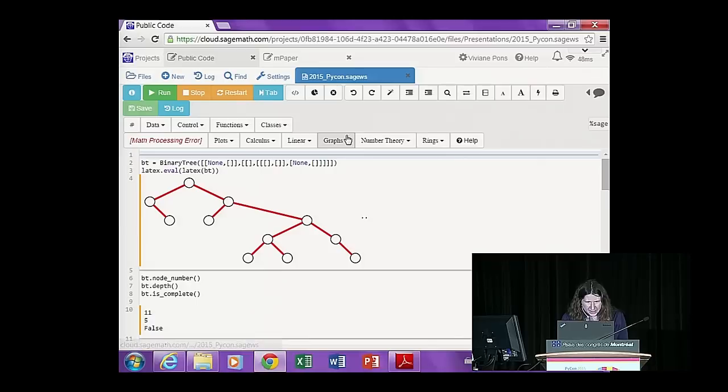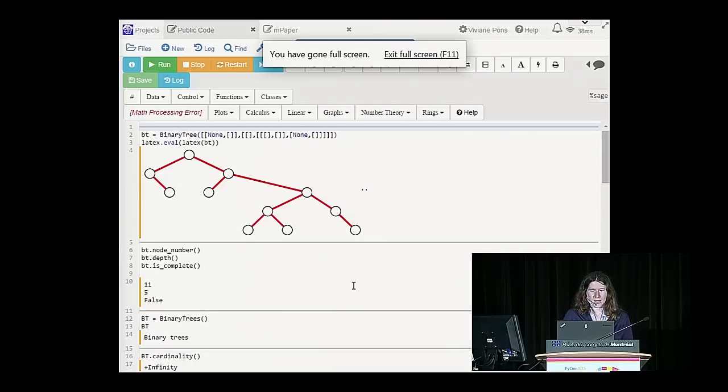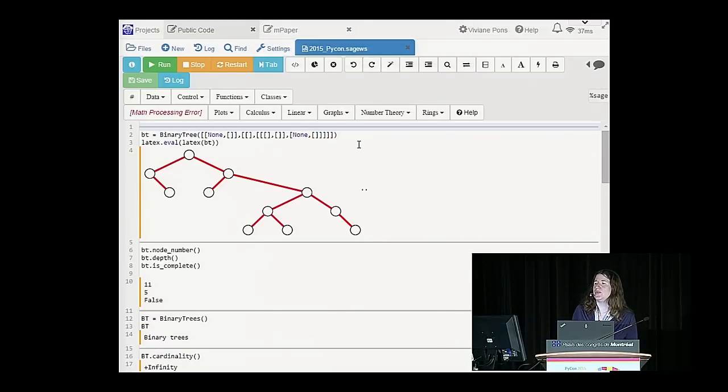So why do I need to do some Python? Well, I need to code this object, and these objects are coded into Sage. And so the questions I was just asking you are here. So here is a binary tree in Sage. Really, it's an object to work with binary trees in a mathematical way.